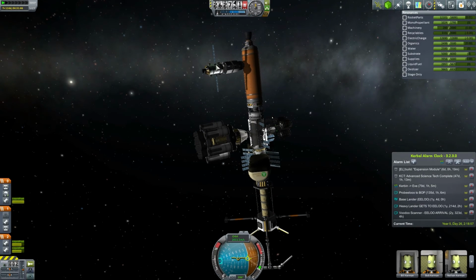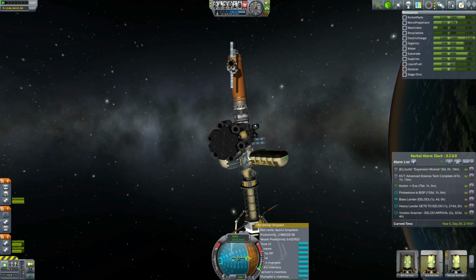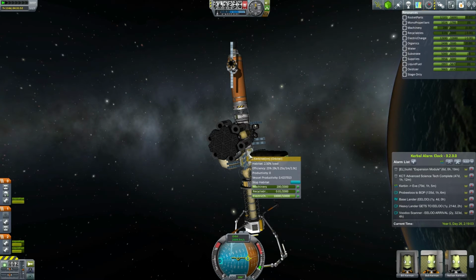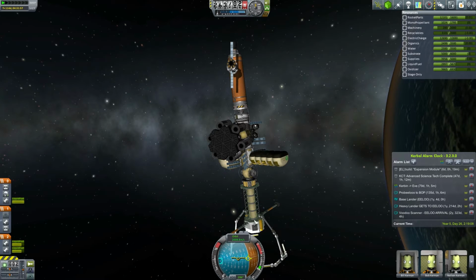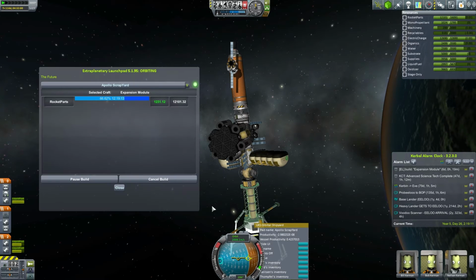Cool. Very cool. Right, let's have a look at the aeroponics bay. No, we don't have an aeroponics bay yet. Doesn't matter. That just means that we need to get the expansion module, which will have the aeroponics. Let's see, show you why. This is being built, and look, we've got 10 times the parts that it actually needs. Hooray!